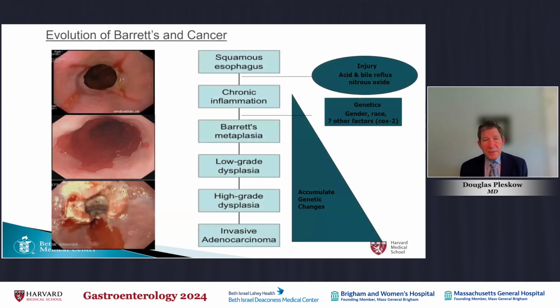So this is what happens endoscopically as well as pathologically. Squamous mucosa is exposed to injury from acid and bile reflux as well as nitrous oxide. This leads to chronic inflammation. And with the addition of genetic changes, including factors of gender, race, and other factors, possibly COX-2 inhibitors, Barrett's esophagus develops. Over time, the accumulation of genetic changes leads to the genesis of low-grade dysplasia, then high-grade dysplasia, and then eventually invasive adenocarcinoma.